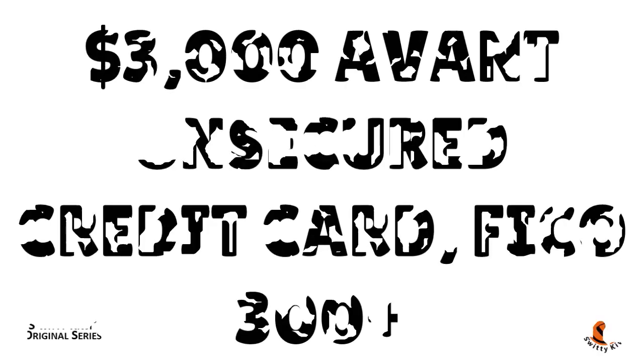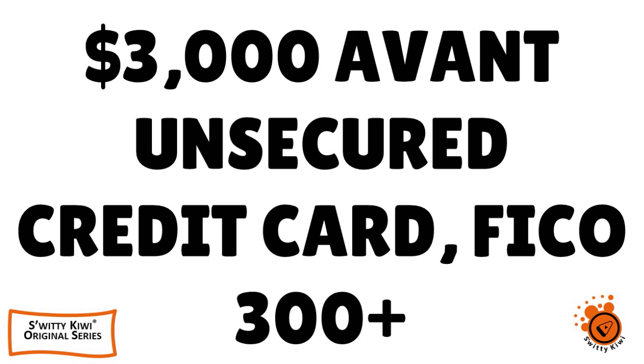One thing we love about the $3,000 Avant Unsecured Credit Card is that they will approve you, even if you have a FICO score as low as 300. Think about that. This is fantastic, okay? Soft pull is okay, so they will do a soft pull on you. And the APR is kind of high, though, 25%. But hey, the cool thing is mass approval is going on right now. So they will approve you, not a problem. I want you to stick around till the end of today's conversation.